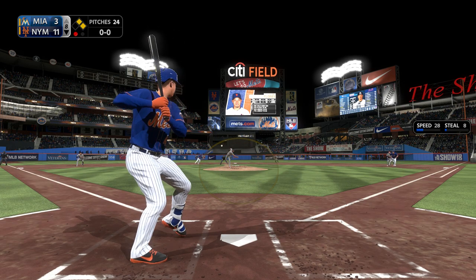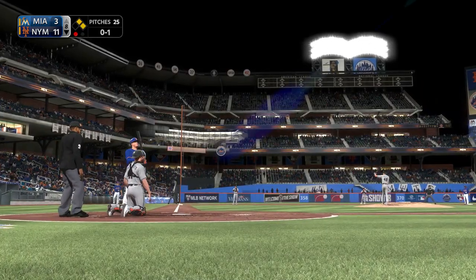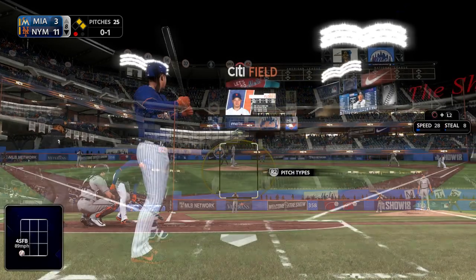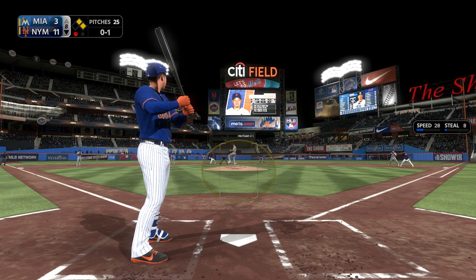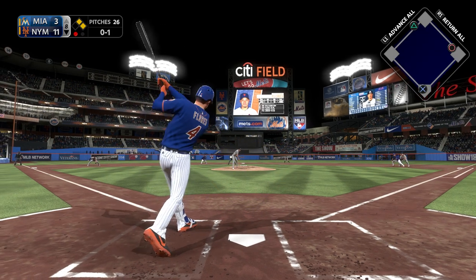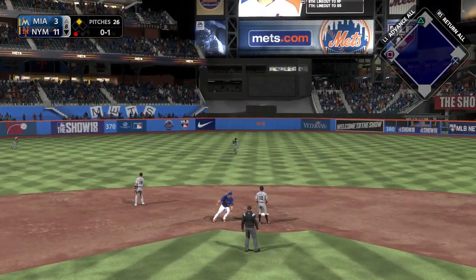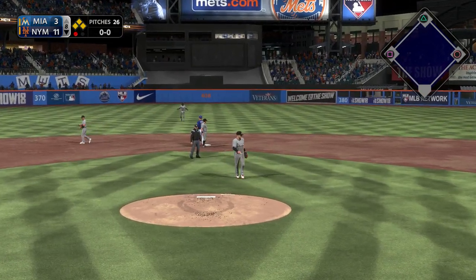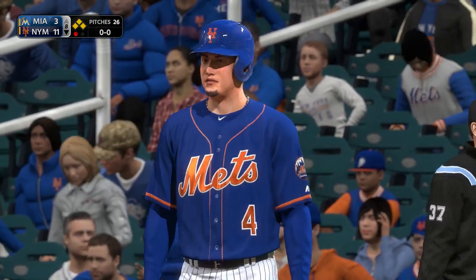Stepping in now, Wilmer Flores. And he'll take one on the inside corner at the knees. It's strike one. Back to him on the mound. And that's through into center field. Base hit. May have been able to get this in quickly, and that's going to force the runner to hold on at third base. How about it, Captain.